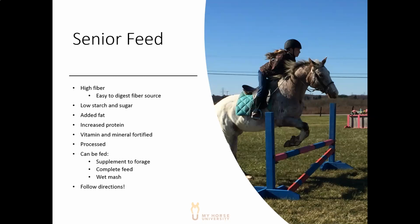They also include added fat to help that horse with the extra calories to make up for the low starch in the diet. You'll see usually a protein typically of 12 to 14% in the senior feed, which is a little higher than most of our adult horse rations. And they'll be vitamin and mineral fortified. So really and truly, if you're feeding enough of your senior feed as directed, you probably don't need to supplement with other vitamin and mineral supplements.